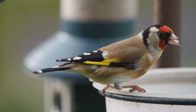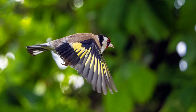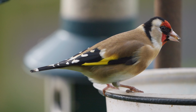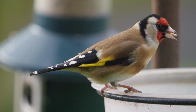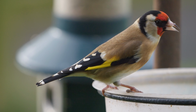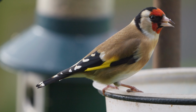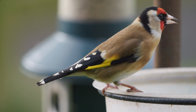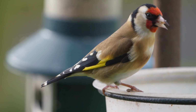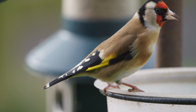Goldfinches are social and gregarious birds, both in and outside the breeding season, and are rarely seen alone on garden feeders, though frequently squabble between themselves for perch position. Perhaps their most interesting behaviour is the ability to hold onto a plant stem and seed head to remove tiny individual seeds.